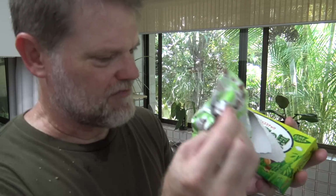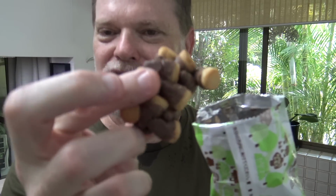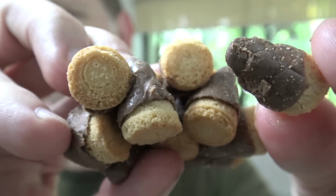Oh, it's got another packet inside. It's like pass the parcel, this one. I wonder if there's another packet inside this packet. No. But there is a bunch of melted cones. That's a problem when you live in the subtropics. It's hot, it's humid, everything melts together. But let's try one of these. Looks like a biscuit base with a chocolate top.